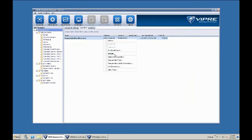But you can also do things like go ahead and delete the item. You can unquarantine it. You can also unquarantine it and send it to us for analysis. Maybe you think it shouldn't be tagged as malware, and we'll take a look at that.